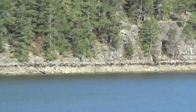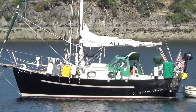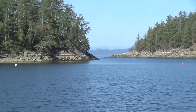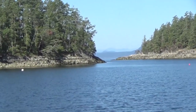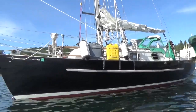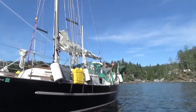And then we've got Tom over here in his boat, a Dana 24. Quite nice. And then there's the entrance over there. We're going to head to Pender Harbor, Garden Bay, about 10 miles to the north. Should be a nice sail up. The Dana 24 and skipper is Tom Burgess.